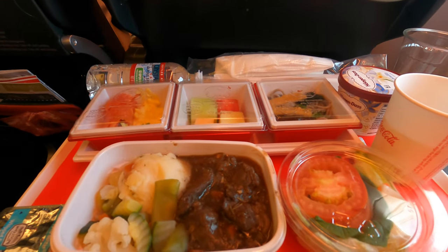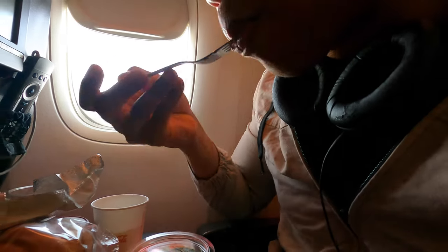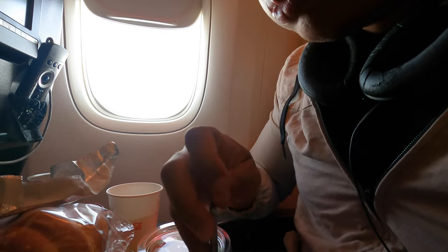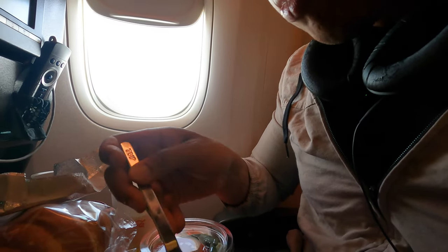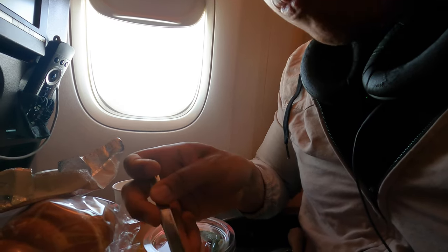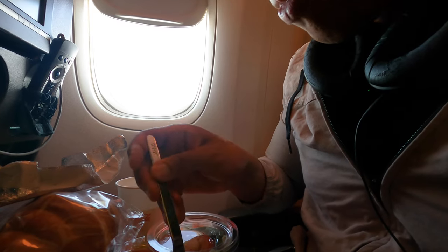And I will say that this was the best economy meal I've ever had by far. It was so good. The beef is really, really good. I don't know if I was just starving or what it was, but I just loved this meal. I can't even think of another economy meal that I've had that even comes close to this. This thing was by far the best economy meal I've ever had on a plane.